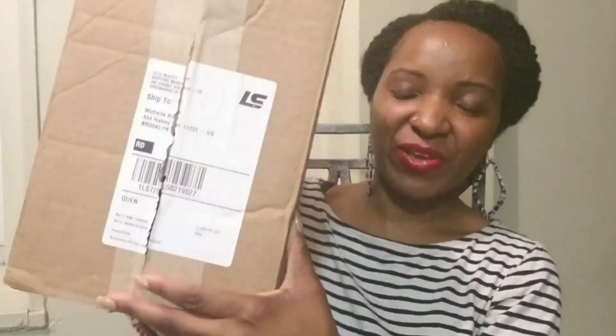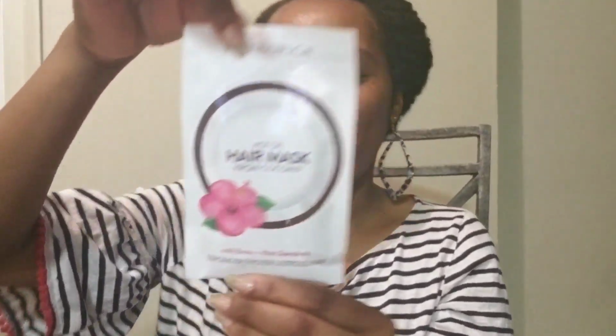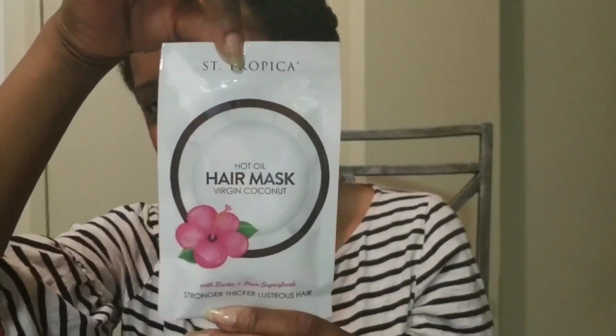So this is the box. I already opened it because I was so excited I couldn't hide it. Let me let y'all see what I got. Let's start with this right here. This is a Saint Tropica hair mask. Can y'all see that? It has virgin coconut oil inside of it with biotin and hair superfoods. Stronger, thicker, luxurious hair. I need that, y'all. My hair loves some coconut, so that's right up my alley.